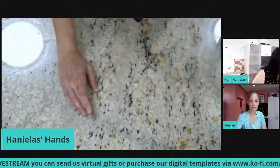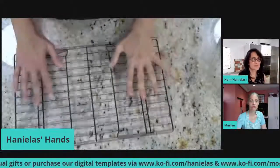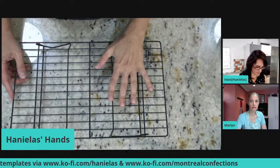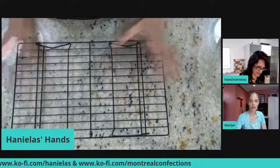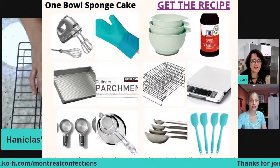Another favorite product is a cooling rack. Like I said, I think last week I mentioned these. These are my favorite cooling racks. I love them because they don't take up too much space. You can put them in a dishwasher. Here you can see them stacked.